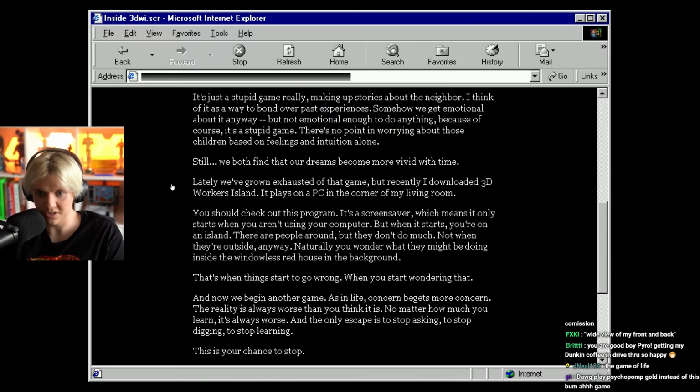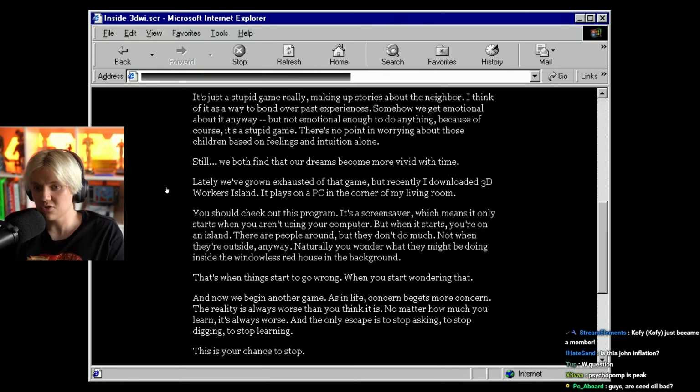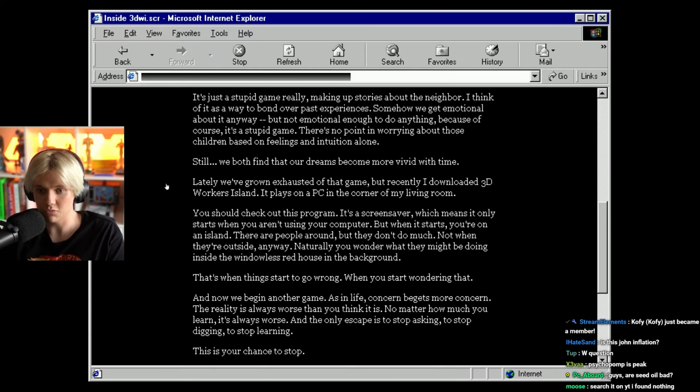Lately, we've grown exhausted of the game, but recently I downloaded 3D Workers Island. I play it on a PC in the corner of my living room. You should check out this program. It's a screensaver, which means it only starts when you aren't using your computer, but when it starts, you're on an island. There are people around you, but they don't do much. Not when they're outside anyway. Naturally, you wonder what they might be doing inside the windowless red house in the background. That's where things start to go wrong. When you start wondering that.